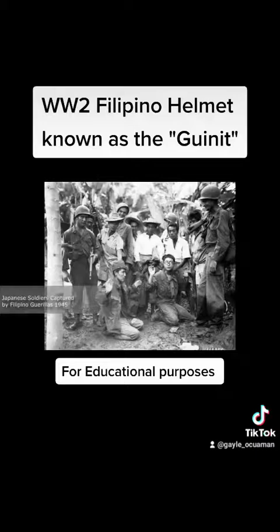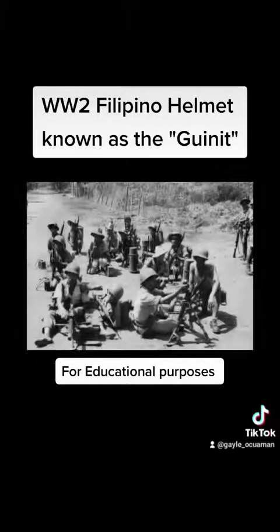As more provinces were liberated, guerrilla units were reformed into brigades and issued modern US equipment, including the new steel M1 helmets, which the Philippine forces would adopt following the war and use until present day.